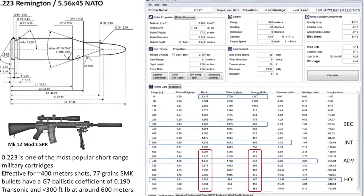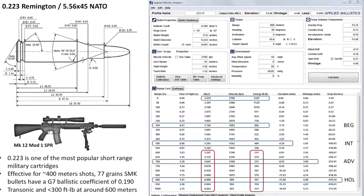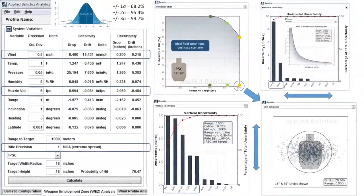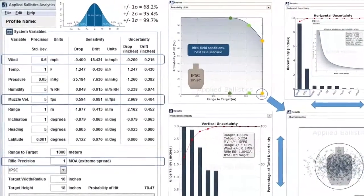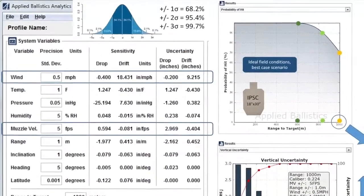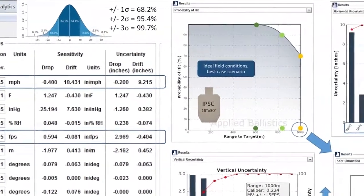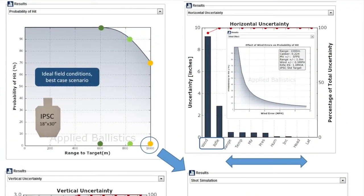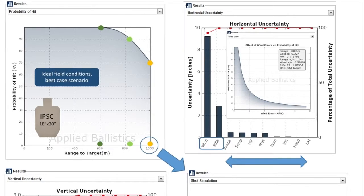And even when you hit steel at more than 500 yards, it's actually very hard to even hear that you made a hit. I have modeled again the wind at 0.5 miles per hour, muzzle velocity at 5, and the rifle shooter ammo precision at 1 MOA. And under ideal field conditions, with this heavier bullet, kind of the best case scenario, we could hit 600 meter IPSC targets with 100% probability.